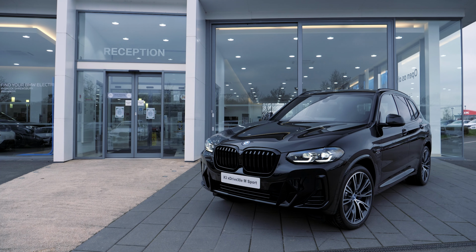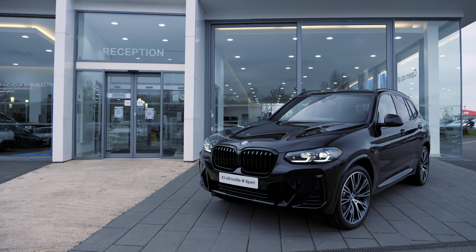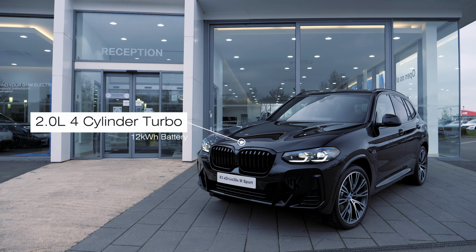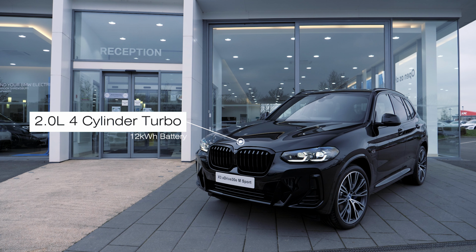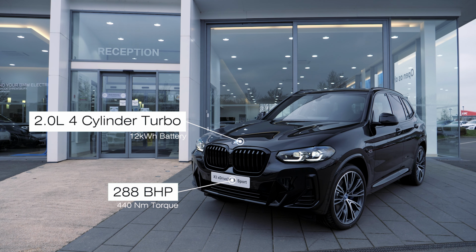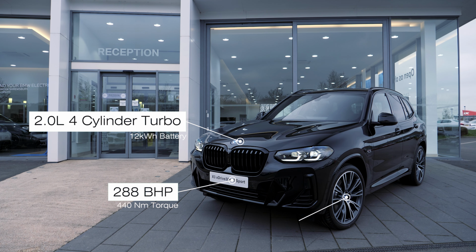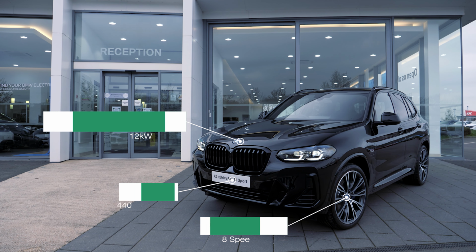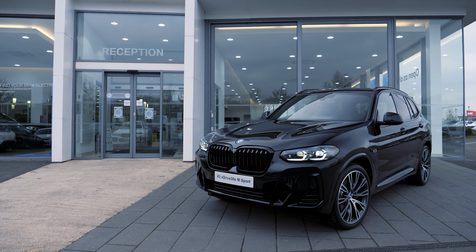Now, with all those visual changes and technology updates covered, I think this is probably the perfect opportunity to delve deeper into that 30e plug-in hybrid powertrain that I mentioned earlier on. The BMW X3 30e uses a 2-litre 4-cylinder petrol engine with an electric motor attached, powered by a 12 kilowatt battery. Combined, the car produces 288 brake horsepower and a staggering 440 Newton meters of torque. In this particular model, being the xDrive, all that power is sent to all four wheels through an 8-speed automatic gearbox, and it's capable of a 0 to 62 time of just 6.1 seconds.